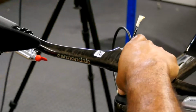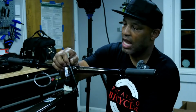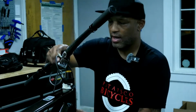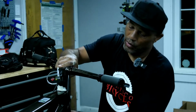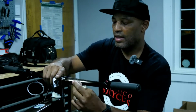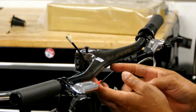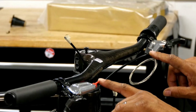Every person that's building modern bikes with integrated handlebars, every mechanic hates them. Dude, especially the road bikes. They suck. These are even worse. I can't even run those cables through it right now, so I'm not even going to run the cables through. I'm just going to put the bike together this way so we can get an idea of what it looks like. These cables actually run through the handlebars, which is sick. I think they pop out here. Yeah, they pop out the front of the bar and come straight to the lever.